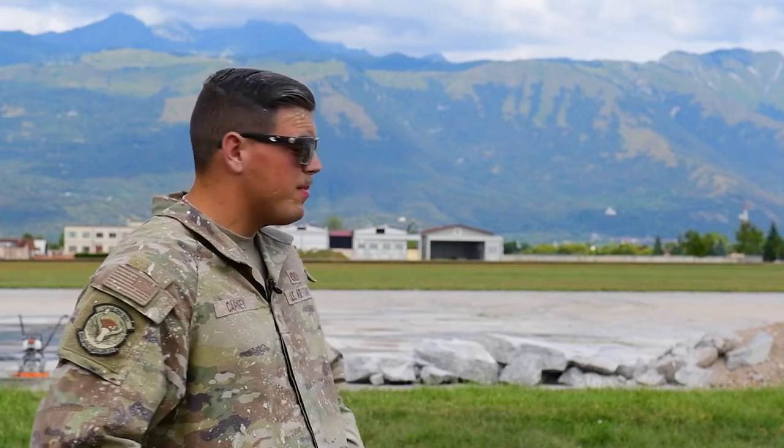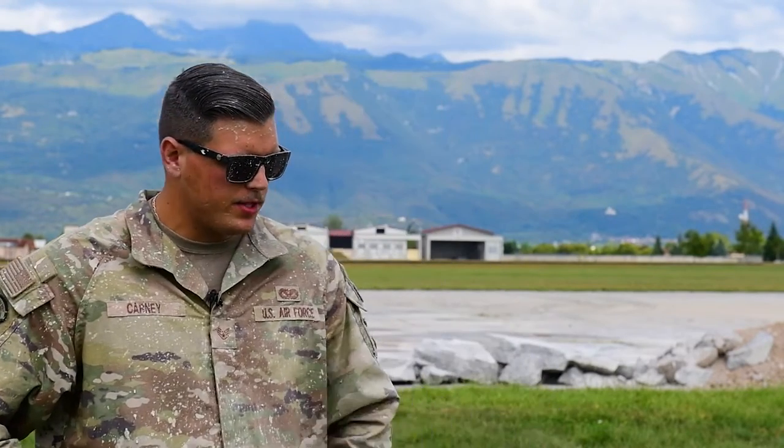Today we did our rapid airfield damage repair exercise. It's just an exercise we do pretty much quarterly to make sure we're up to par for any threats. So step by step, we had everything from our FOD walk to checking for UXOs. And then after that, we have our upheaval marking team. They'll come out and mark our craters that we have to repair.